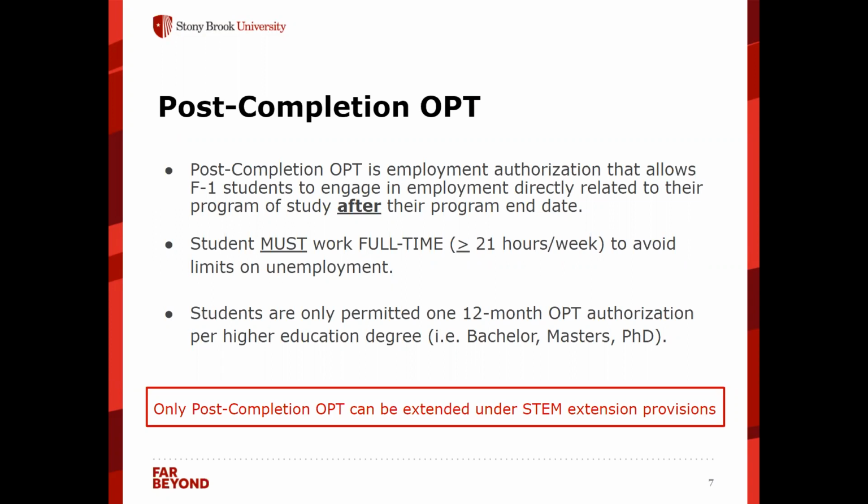And you're only permitted one OPT per education level. So if you're right now pursuing your second master's and you did OPT after your first master's, you would not be eligible to do OPT again. And only post-completion OPT can be extended under the STEM extension. So that's just to explain, you can't do the STEM extension after pre-completion OPT, only post-completion.